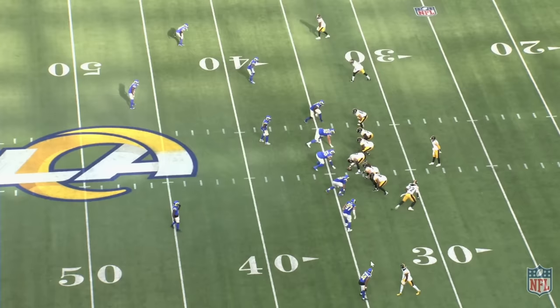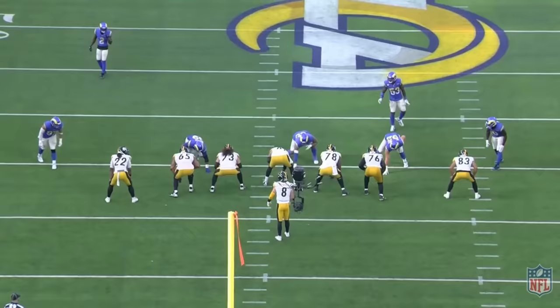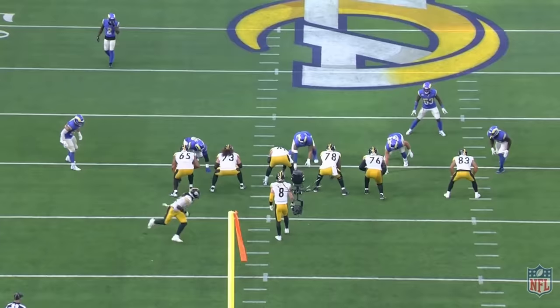Keep eating. Keep going back. That is something that they just kept doing, and I love it when teams do this. Keep going back to the well. Beautiful throw from Kenny Pickett. Back shoulder, right on the shoulder. Let him eat. Again, you look at 53, the linebacker. Because they're in five down, he's got to get way over there.